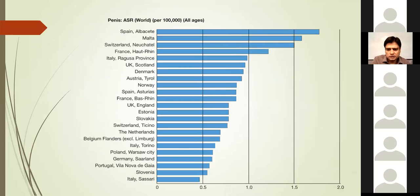This is a chart I took. Basically, all the data that I'm sharing here is from the European Association of Urology guidelines of the tumors that we use in our practice as well. In our urology, we follow the EAU guidelines to go for any tumor management or non-tumor management. So this is the data that was present in the EAU guidelines.